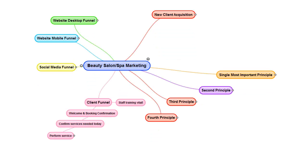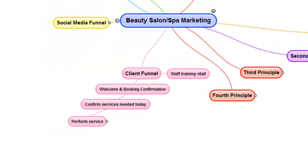Okay, so the first part of the funnel is where I think most beauty salons, hair salons and day spas are currently operating in. They have their client funnel, which is people walk in, they say hello to them, confirm who they are booked under and the services that they're needed, and they perform the services, the person pays, and off they go. Okay, so that would be one way of doing the client funnel.